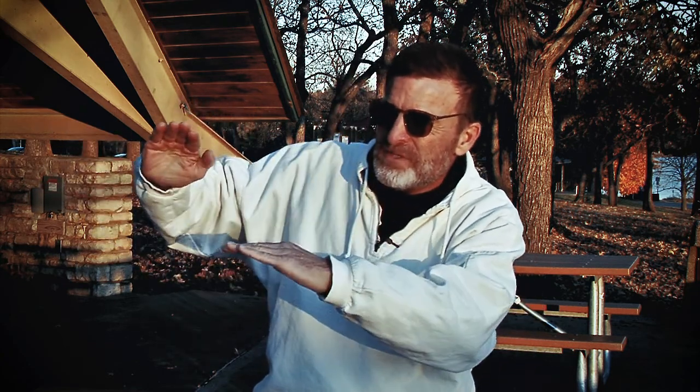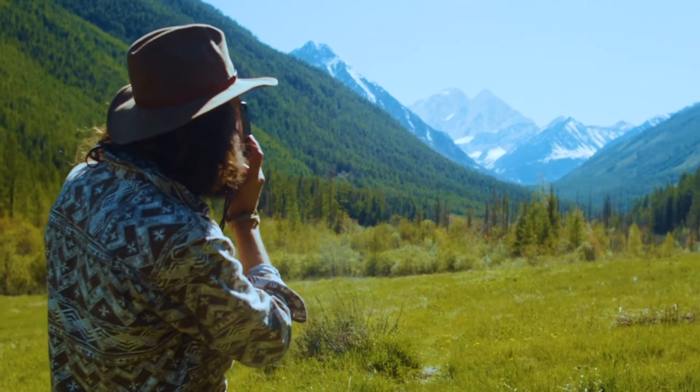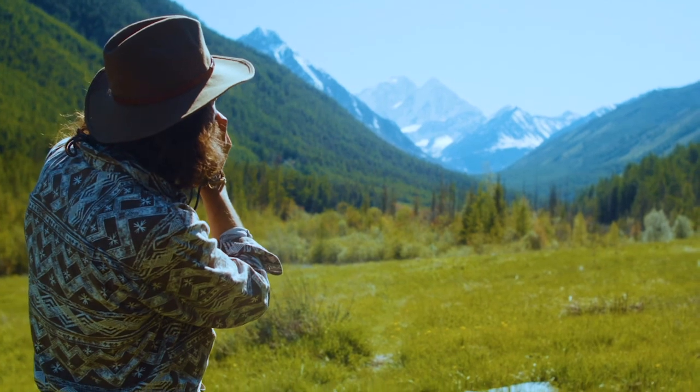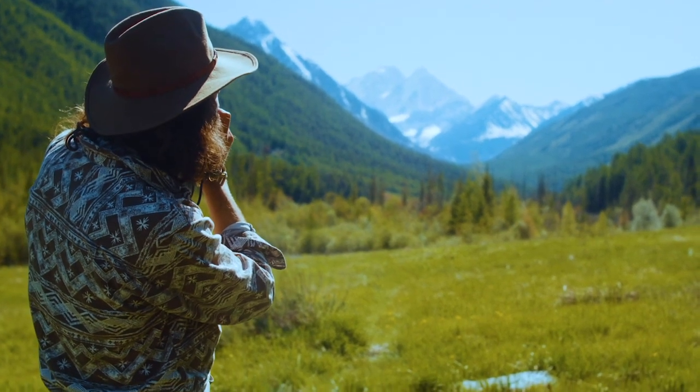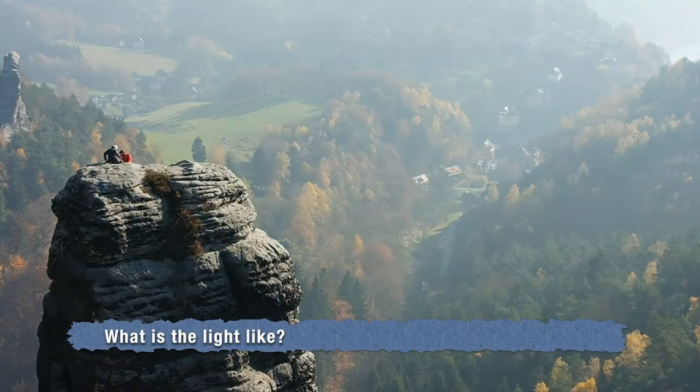I like a clean sight line, and that's what you start with, looking at your composition, seeing if it's clean and it's honest, and then you put that together with what kind of light do I have?